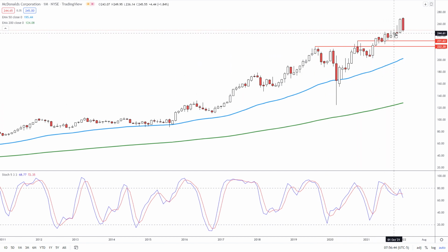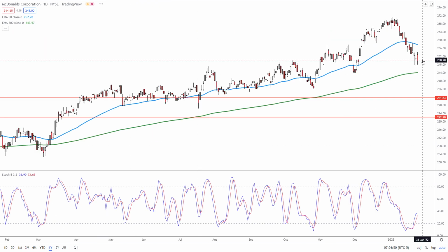We really want the stock to bottom out right around that 200-day moving average, which is right here around 244. Anything much lower than that, we're going to start to get into larger scale sell signals.